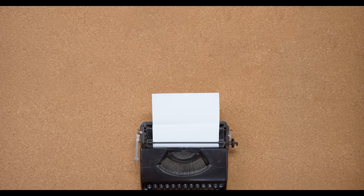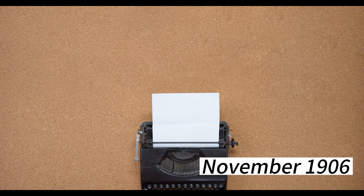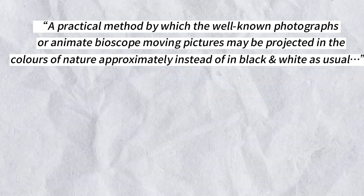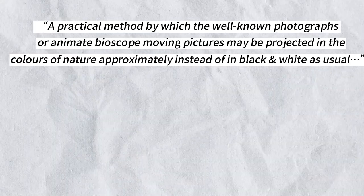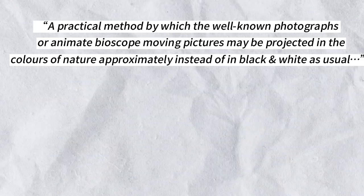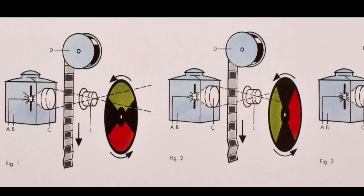He patented his new color process in November 1906, in which he described that Kinemacolor was a practical method by which the well-known photographs or animated bioscope moving pictures may be projected in the colors of nature approximately instead of black and white as usual. The appearance of color in film, though based on an illusionary image, became extremely popular, and Kinemacolor came to prosper in the following years.